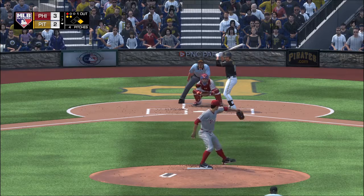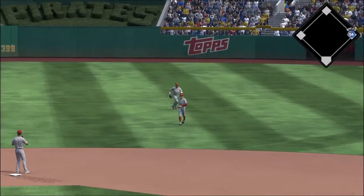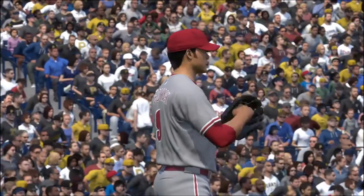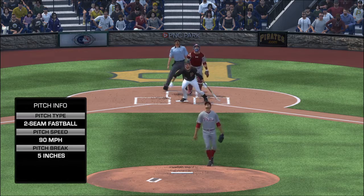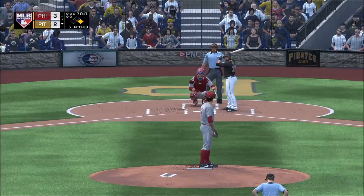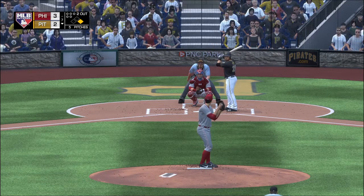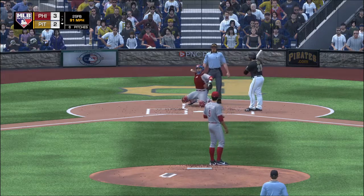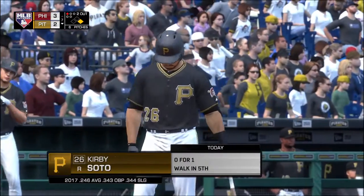McCormack ready. 1-2 pitch, swing and a fly ball in a shallow center field. Holt will come along and make the play. 2 outs here in the bottom of the 7th. Kirby Soto will be the batter. So McCormack can see his way out of this inning. Here's the pitch. Outside, 1 ball and no strikes. Soto's 0 for 1. He did walk back in the 5th inning.